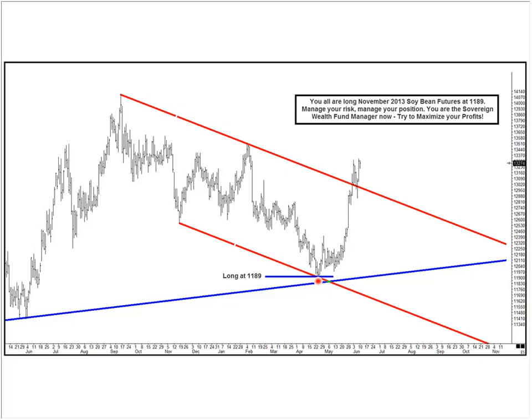You're long at the dead bottom. Not many people were able to buy down there. And I'll tell you, at 1189, I could buy all I wanted for about 40 minutes. And then it went back up and it never came back down. So you're all long at 1189.